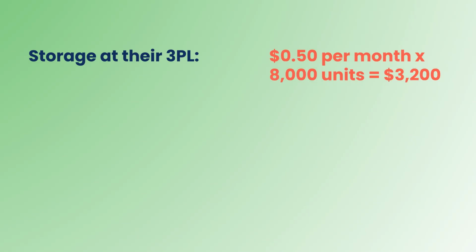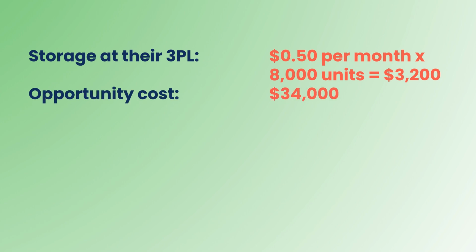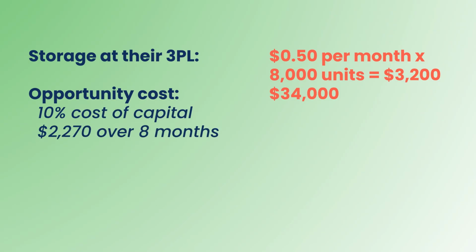Here's what that slow inventory actually cost them. Storage at their 3PL is $0.50 per unit per month times 8,000 units over the 8 months before they finally discounted aggressively to clear. That was already $3,200 just for the inventory to exist in the warehouse. Opportunity cost. That $34,400 sitting in boxes wasn't funding ads, buying better inventory, or sitting in a high-yield savings account. At even a modest 10% cost of capital, that's $2,270 over 8 months.